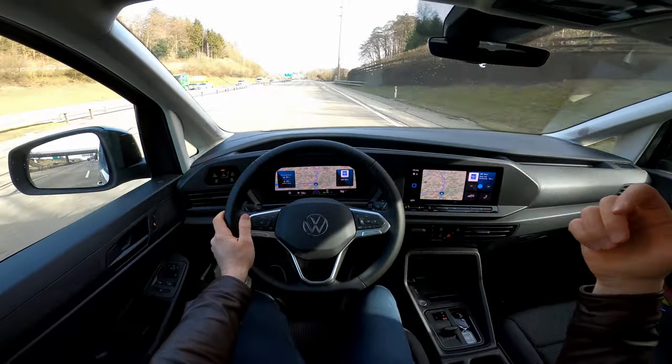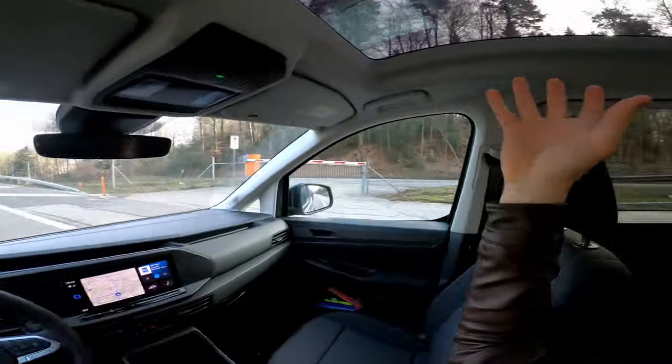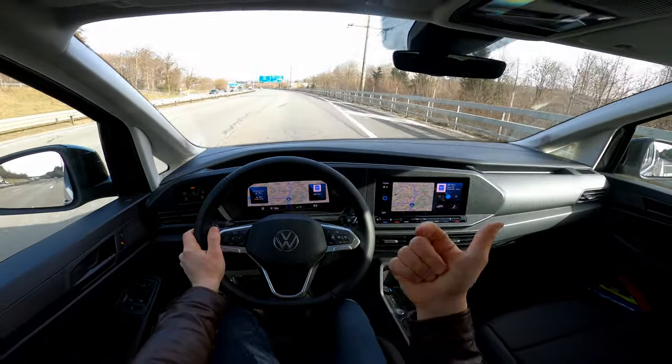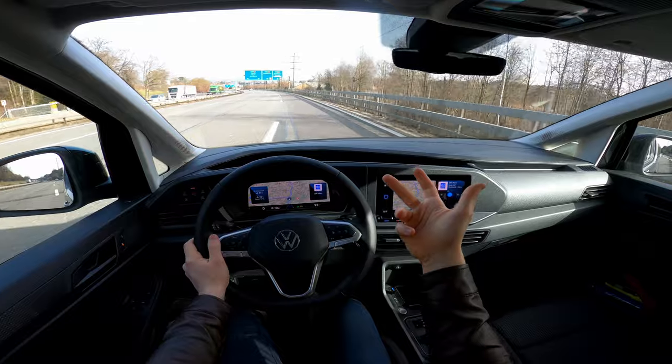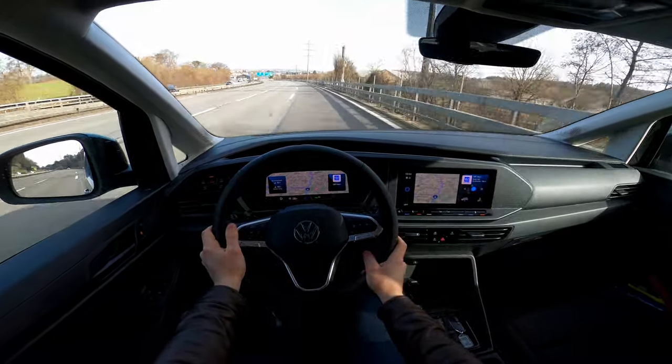Also in the back, great space in the back, amazing glass roof. So I feel like it's a combination of utility vehicle, family car, and premium car. Somewhere between those three words, we should find this car.